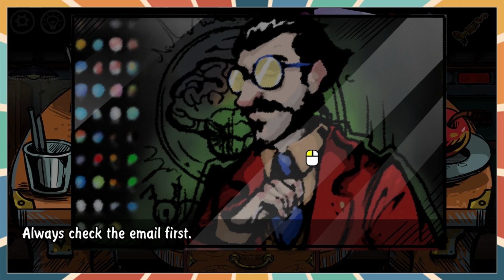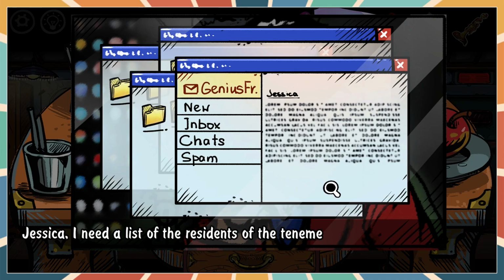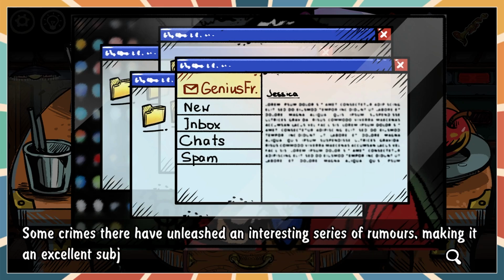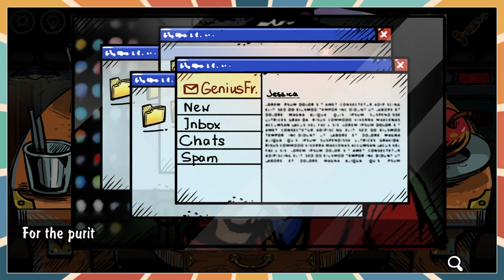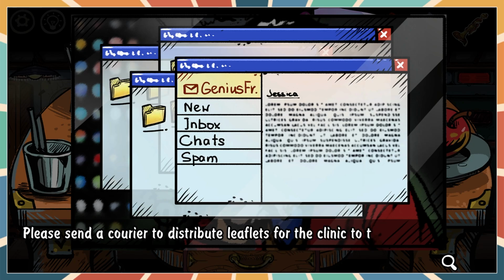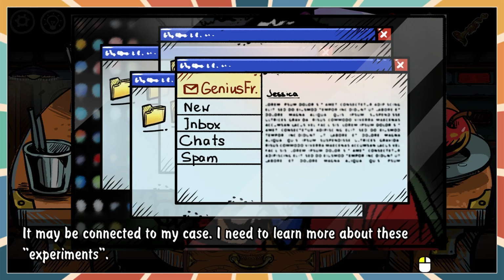Yes! Always check the email first. Jessica, I need a list of the residents of the tenement at 9 Dark Street. Some crimes there have unleashed an interesting series of rumors, making it an excellent subject for my experiments. For the purity of research, all patients must be in the same environment. Please send a courier to distribute leaflets for the clinic to their mailboxes. It may be connected to my case. I need to learn more about these experiments.